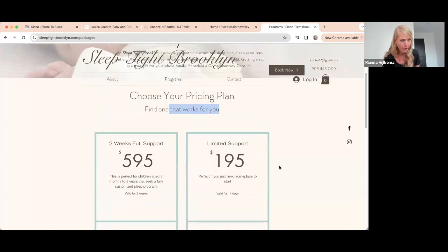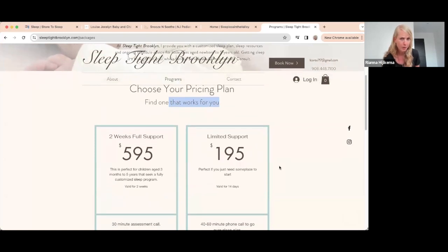This is very hard for a parent. How do they know? They're sitting at home with a crying baby for weeks and they need support. They don't know. This is why I always say just do one package. It's the easiest. How do they know that they need limited support or 2 weeks full support? What is going to help them?